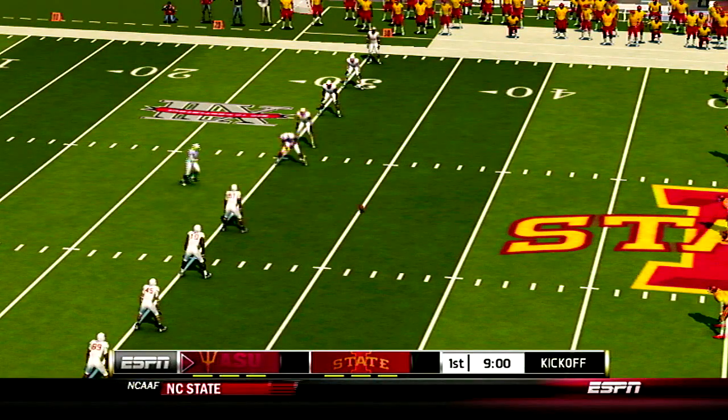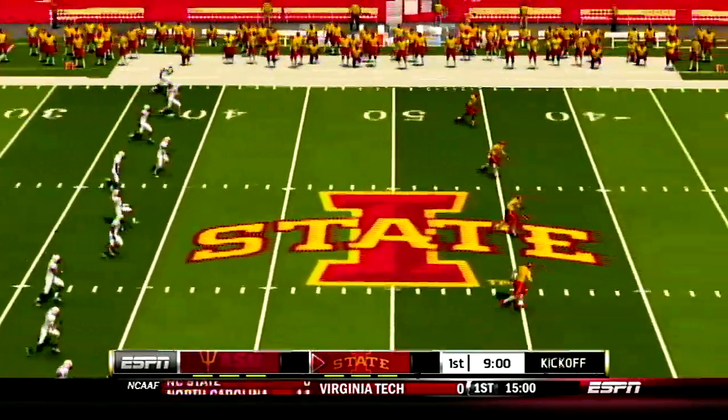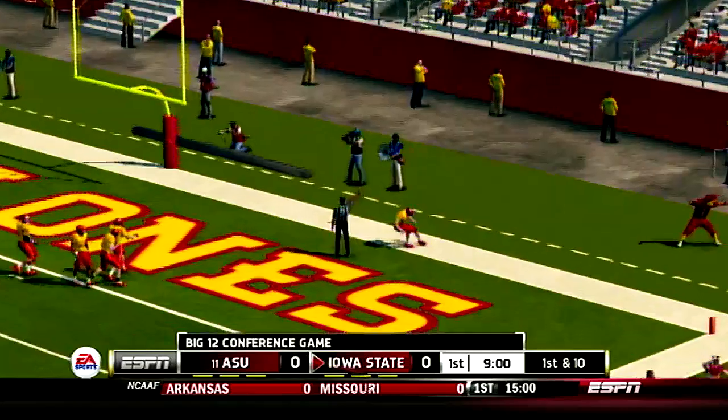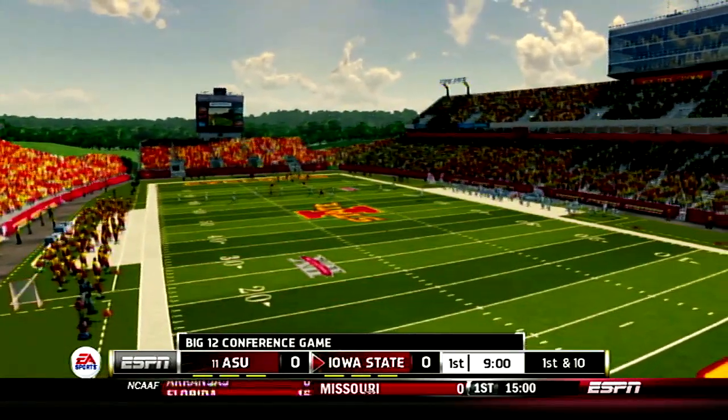Arizona State is ready to open this one up as they line up for the opening kick. He really got a hold of that kick. And it sails out of the end zone for a touchback.